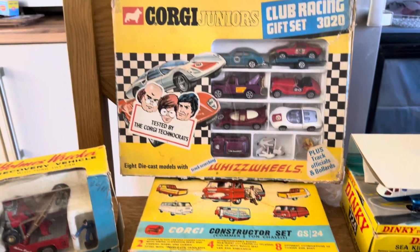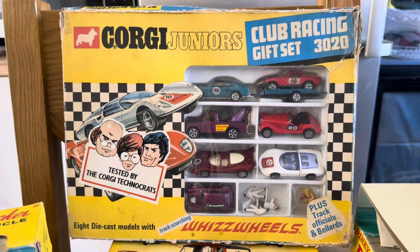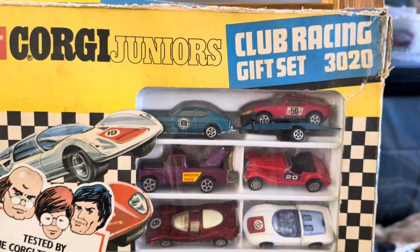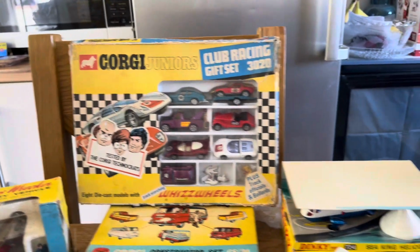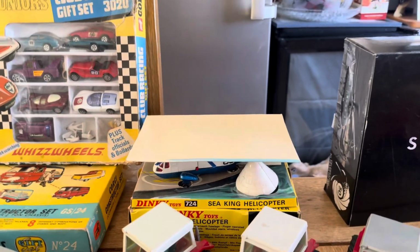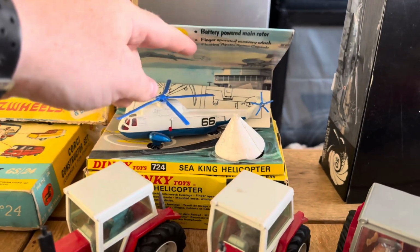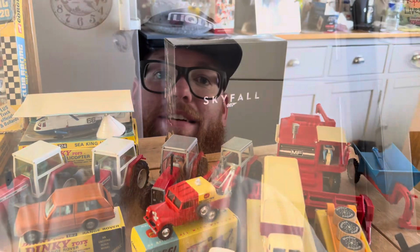Just above it, you can see we've got the Corgi Juniors Club Racing set. A very desirable set, simply because of the Ford Capri there in the blue colour. It's a hard combination to find. That set is very, very nice. Right next to it, we've got a Dinky Sea King helicopter, which has the original paperwork, and the original sticker sheet as well is in there, unused. Very nice modern Skyfall set.